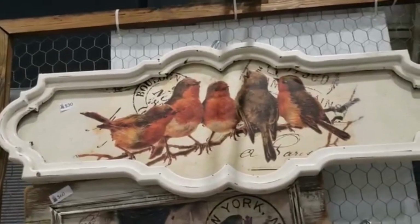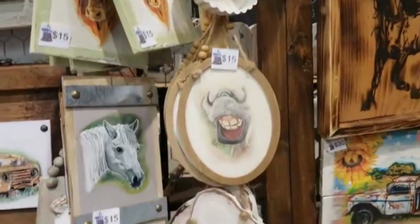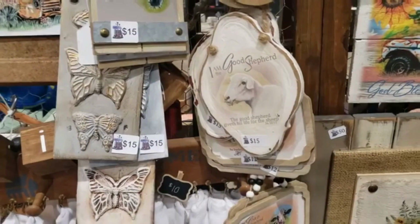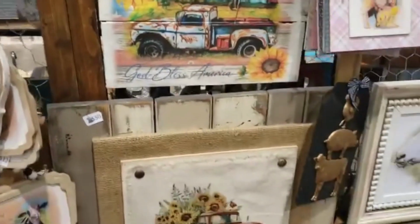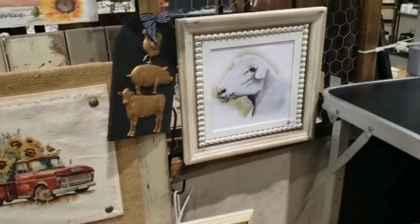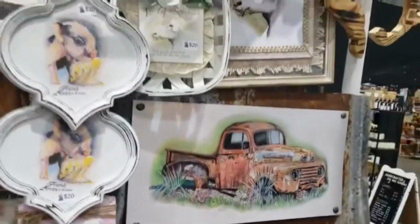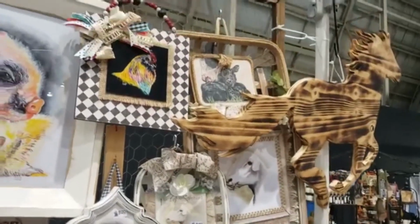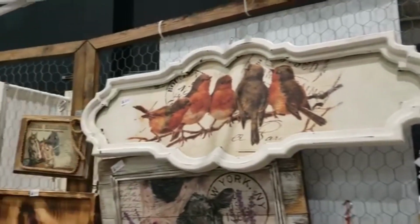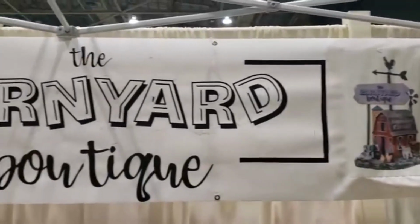Well, there's some birds. They always sell. Birds always sell. There's Brandon. That's that sheep named Wolf. Here's that super simple DIY I told about in my last video. Wolf. Brandon way down there. We're using like every possible inch we can in our booth, which is normal. Sometimes we do it and sometimes we don't. Make the best use of our space. We try really hard.